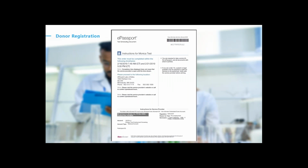That barcode is essentially what gets the candidate into the clinic to submit to that test. So the candidate can just bring up this document on their smartphone and then go submit to the drug test. There's also some additional information on here for the candidate, such as how long they have to go submit to the test. That time frame is determined by you as the client when you set up the integration. And then it also provides the candidate with the name of the clinic that they selected, along with information about that clinic.